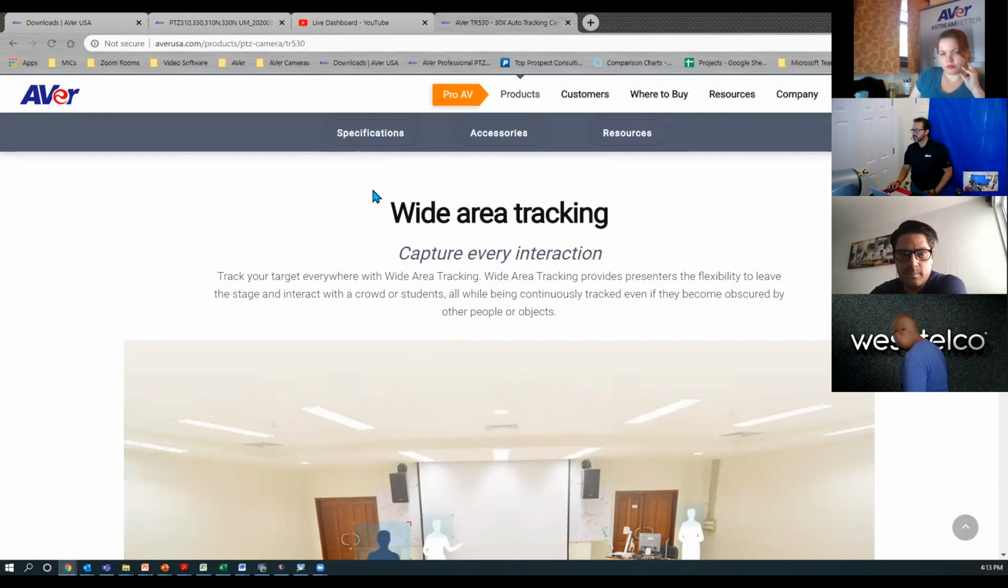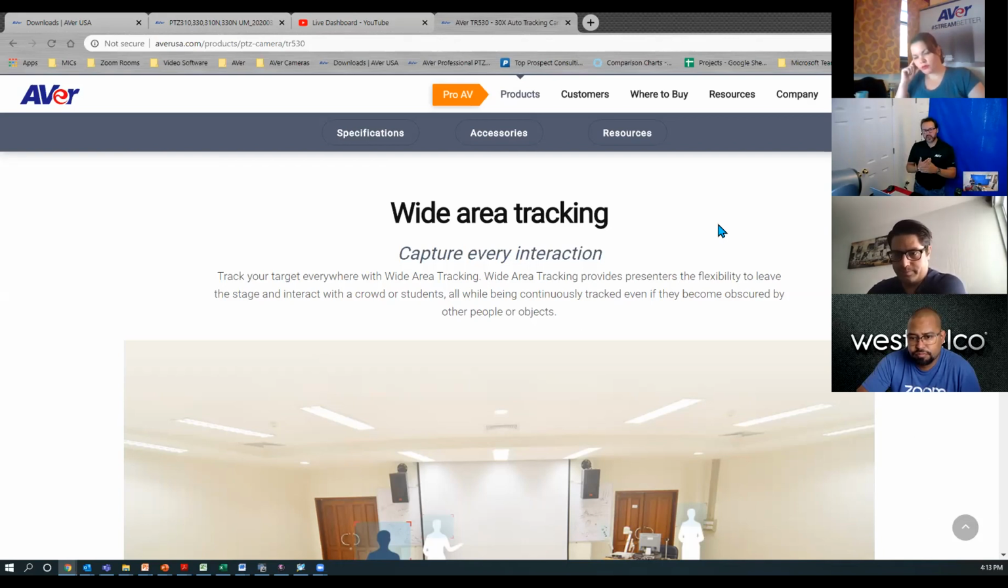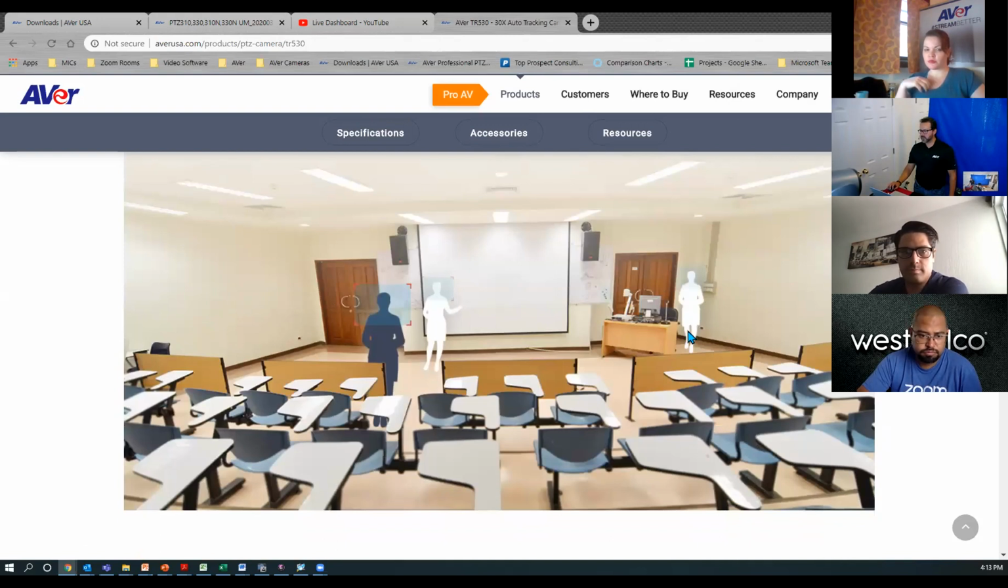So here we have wide area tracking. Why do we use wide area tracking, or in what situation? The situation is a classroom, a training environment. You have good lighting, and the camera may be 25 or 30 feet from the presenter as they're walking back and forth. That's the condition when you would use wide area tracking. Similar to the classroom, when they're walking back and forth or walking into the classroom, the camera will automatically track.